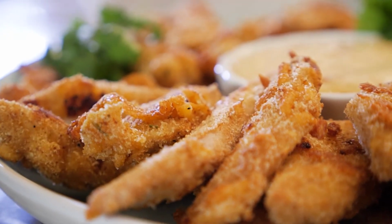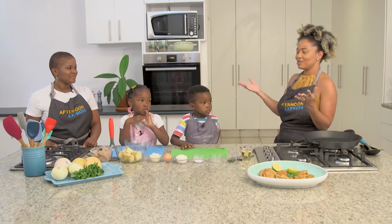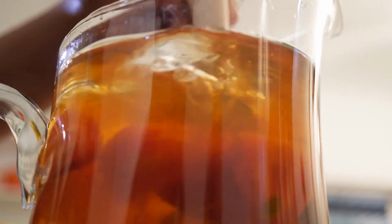Of course. Then we have our baked chicken goujons. So that will be quite easy and actually quite healthy because we're not deep frying them as usual. And then a lot of our parents still give our little ones juices to school. We need to really try and reduce all that sugar intake. So we're going to be doing a homemade iced tea, a fruity one for that matter.